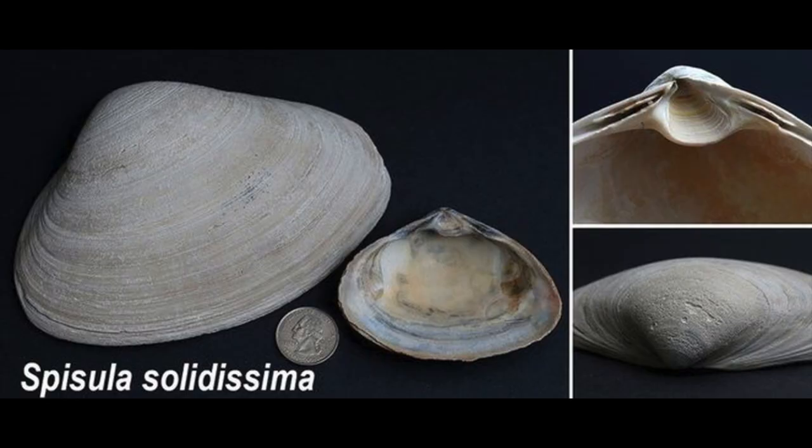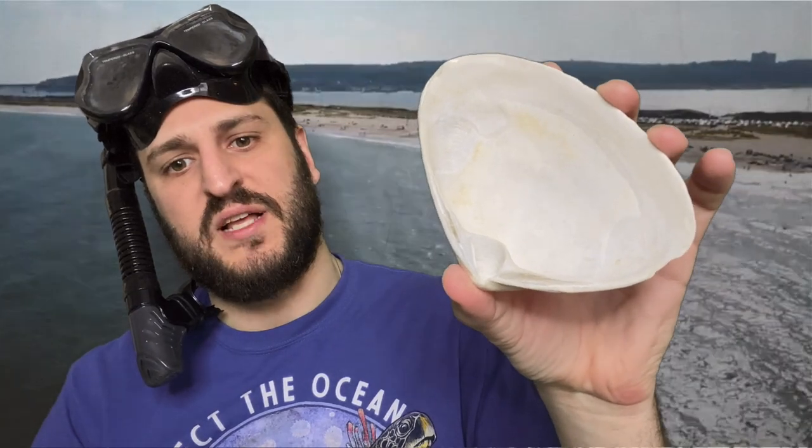Next, you have the Atlantic surf clam. One of the most common found shells on New Jersey beaches and easily recognizable by its large size and oval triangular shape. You can see these in very large quantities at the Jersey Shore. If you can't find them on the beach, best time to wait is at low tide. When you go into the water, you can find hundreds of them in a day.